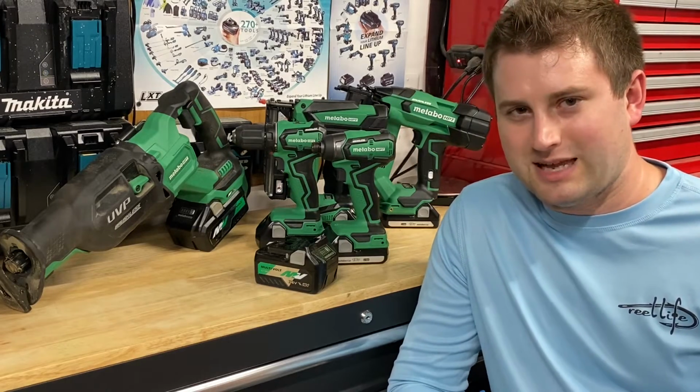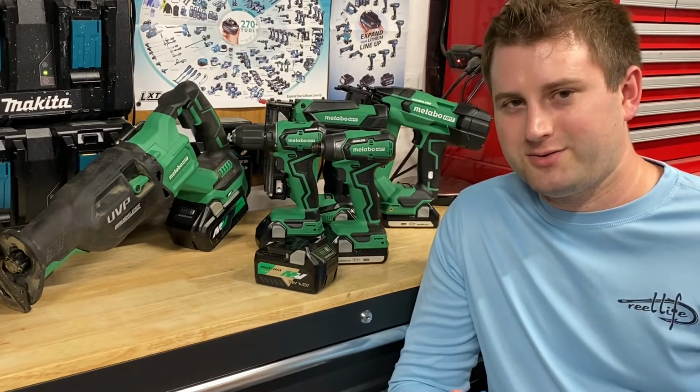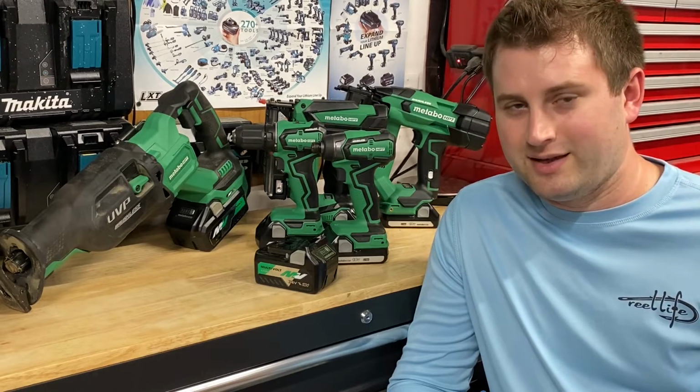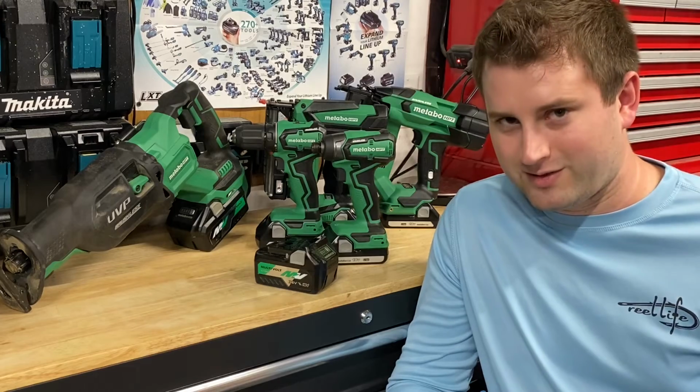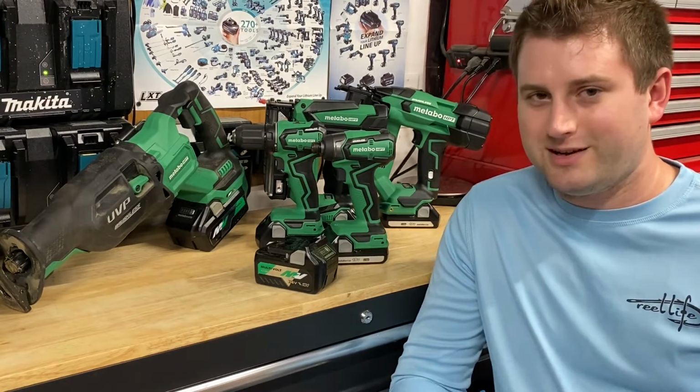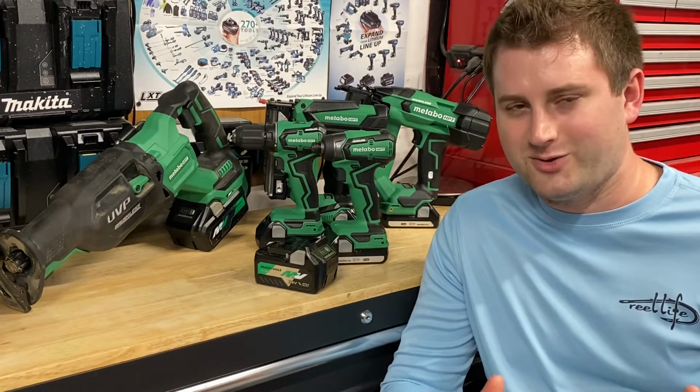What that actually means for Metabo HPT is that their tools, as long as they continue to make that tool, and in their wording they say, as long as we continue to have parts available for that tool, they'll continue to warranty it. That can be a good or a bad thing, depending on how you look at it.